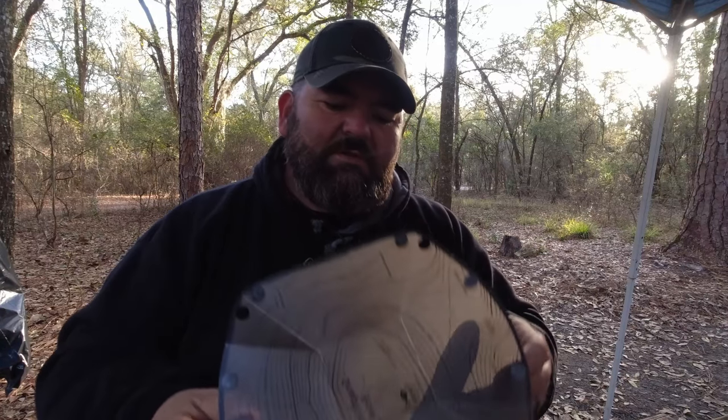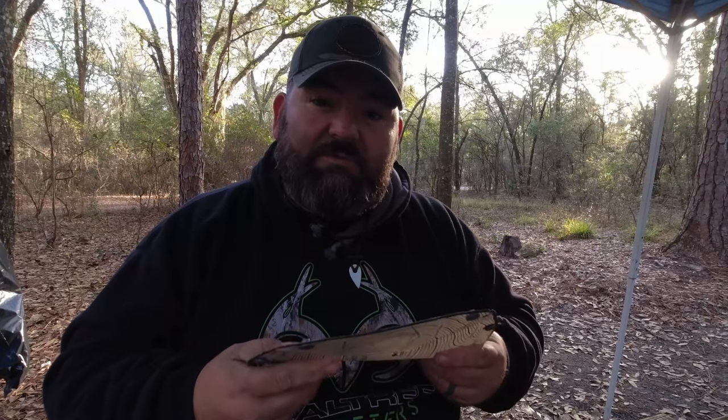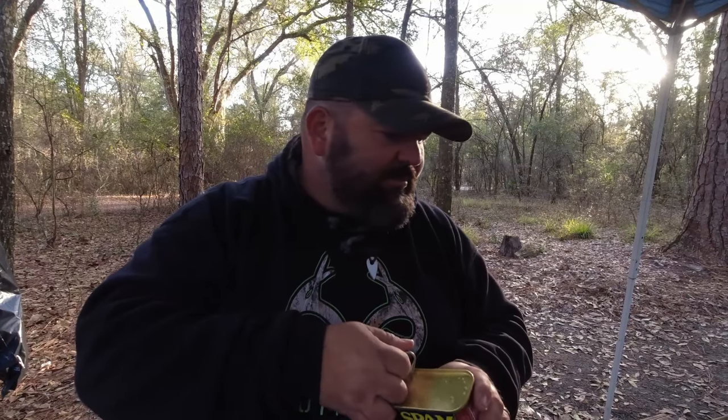Now for breakfast, I got some bacon flavored Spam. So at Georgia Bushcraft last year, I got these little origami plate kind of thingies, but it makes a good cutting board. And it also makes, this is actually the bowl, the snap fold bowl. So I'm gonna use that as a cutting board to cut my Spam up in slices.